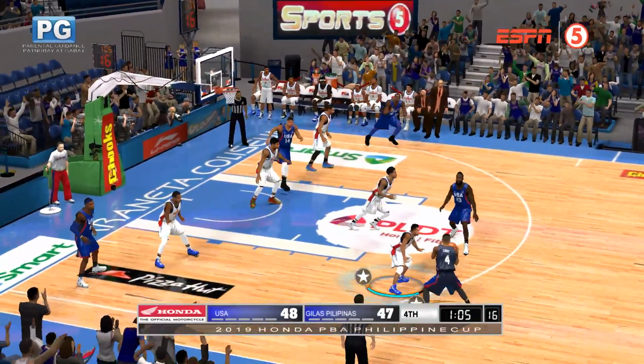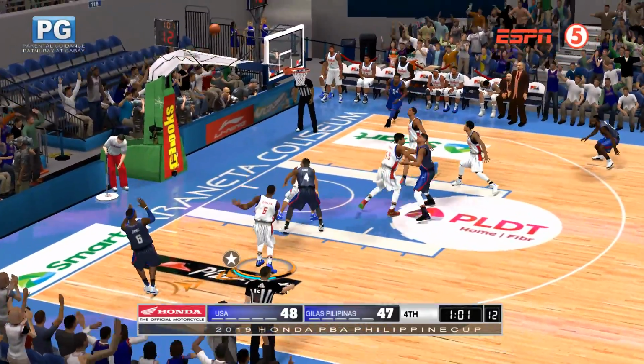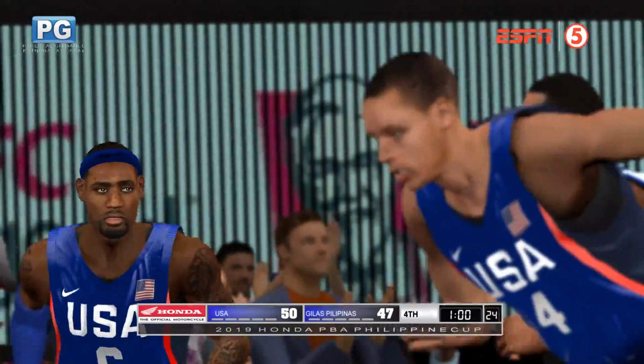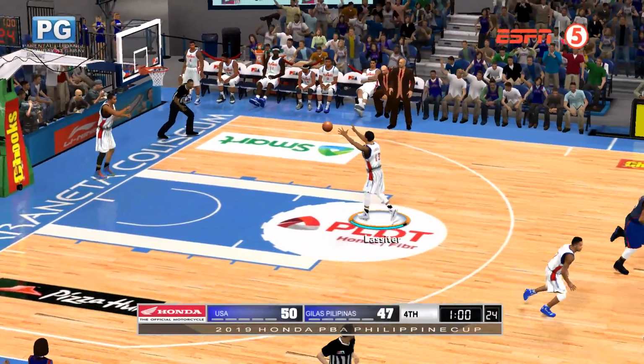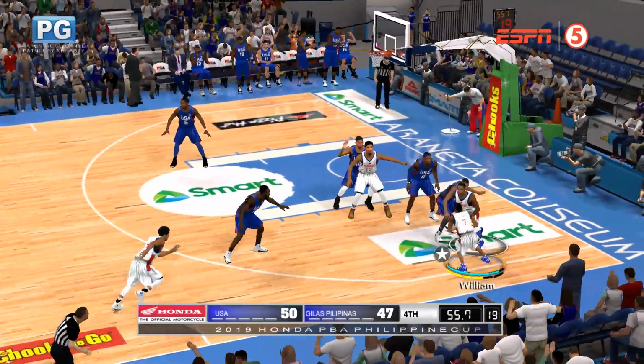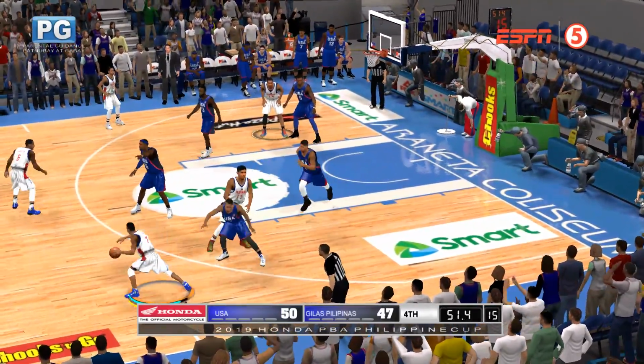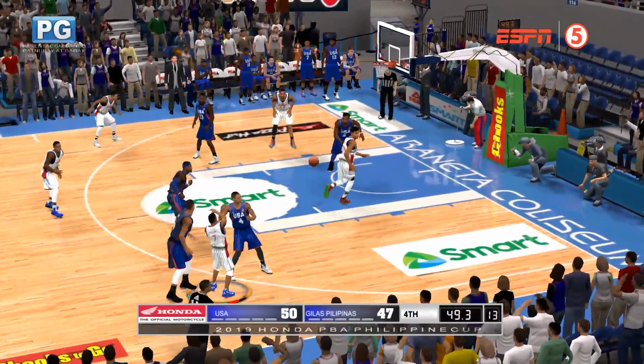Harden up top, outside Curry. LeBron James on the wing. Boy, is it tough to stop LeBron right now. Balanced scoring, Clark and Steve, for them. They're moving it well. Yeah, you love to see teams share the sugar. Everybody getting a touch, everybody enjoying an opportunity to score. That makes it a lot of fun for everybody on the court.